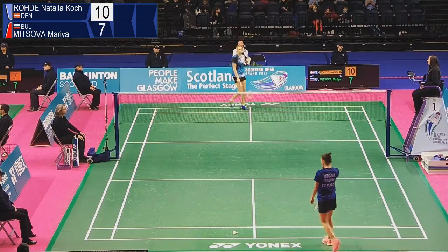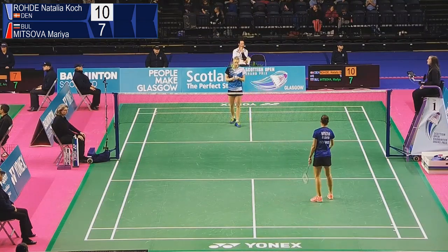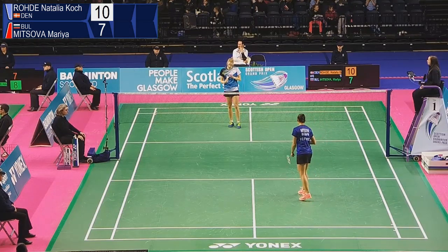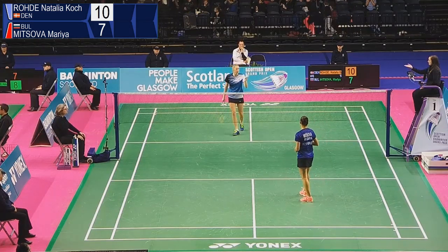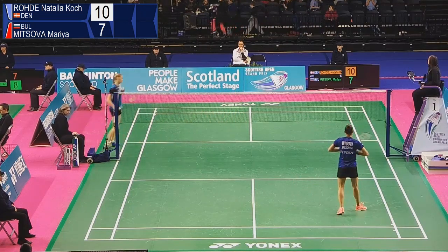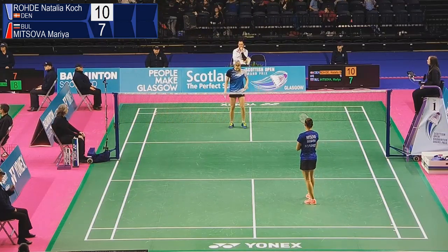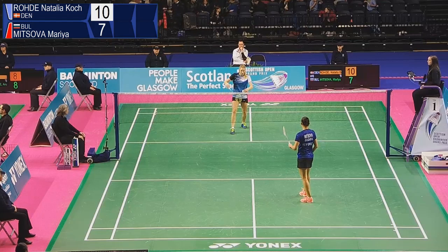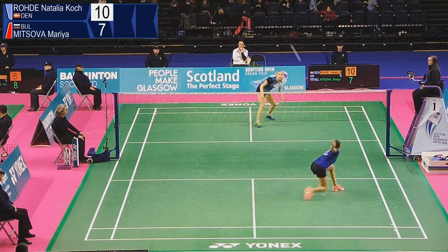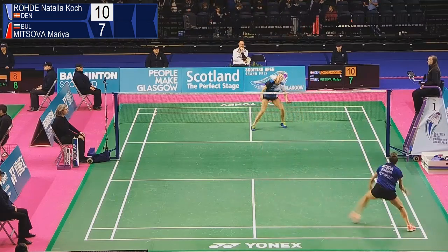10-7. Just with the spatial awareness, you feel like you're in the middle of nowhere. You don't really have reference points when you're in a training hall. It's a perfect environment, no drift, and you have the walls round about you to give you reference as to where you are. But then you come into a big arena, and suddenly you're in this vast, vast area, and you have to make these millimeter judgments as to whether that shuttle's in or out. And often it's quite tricky.